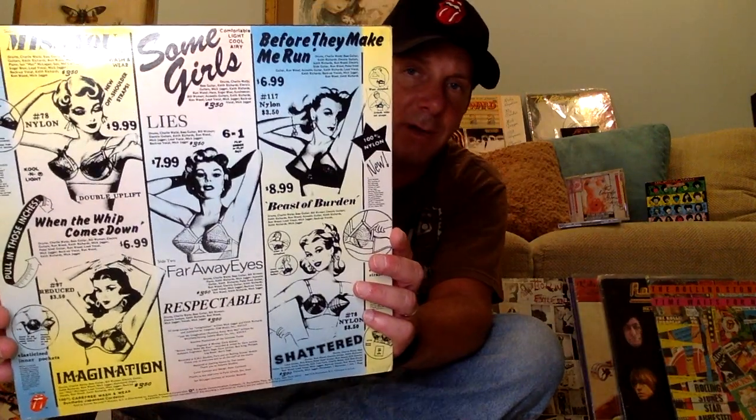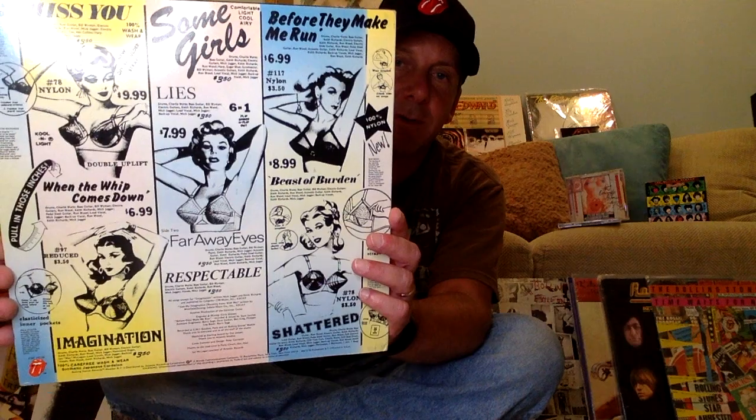Before They Make Me Run, to me, that's probably Keith's second best track, what he sings behind Happy. It's an amazing song. Beast of Burden. You know, Ronnie Wood is just not a great lead guitar player. All the years with the Stones, you can't really think of too many great melodic leads that stick in your head. But this Beast of Burden is a perfect description of that guitar weaving art that the Stones like to talk about between Ronnie Wood and Keith. Doesn't get any better than Beast of Burden. It's a perfect song. And Shattered, great lyrics. New York, I'm a New Yorker. It's just a classic. Some Girls is an amazing, amazing album that sounds as good today as it did then.